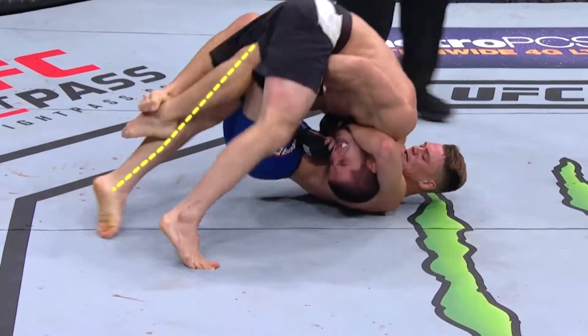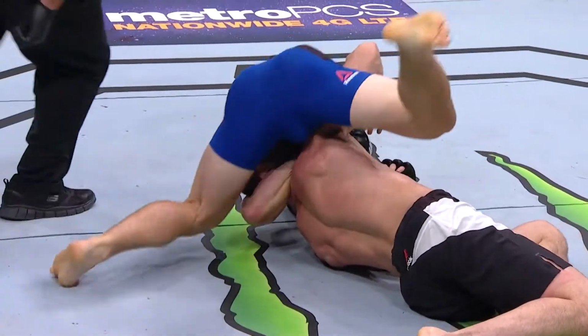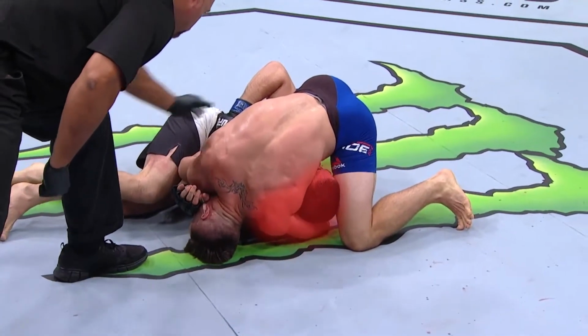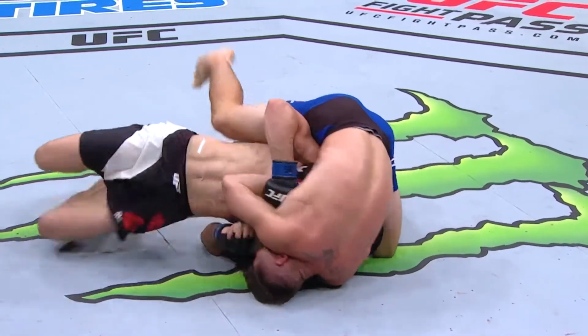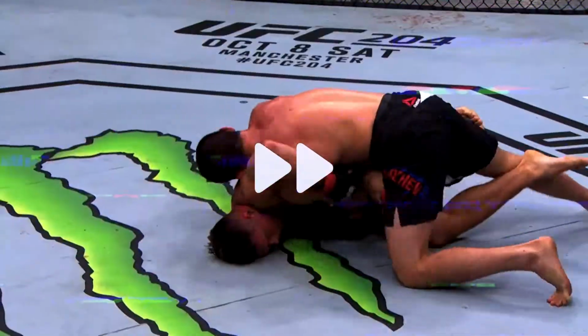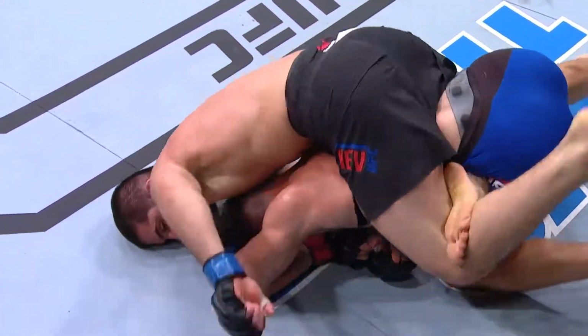Makhachev stretches his legs and prepares to shift his position. And here we can see that the position is favoring Makhachev. Wade is struggling to control Makhachev's neck. Makhachev is confident. Twist again. Leg control. And now he's in full control.